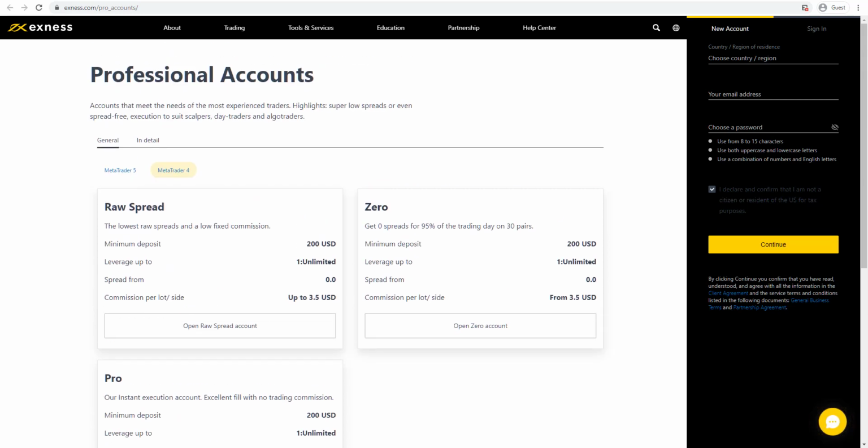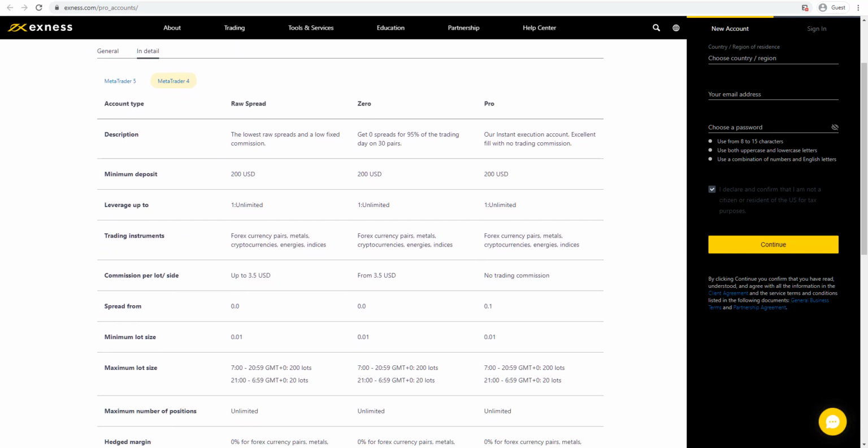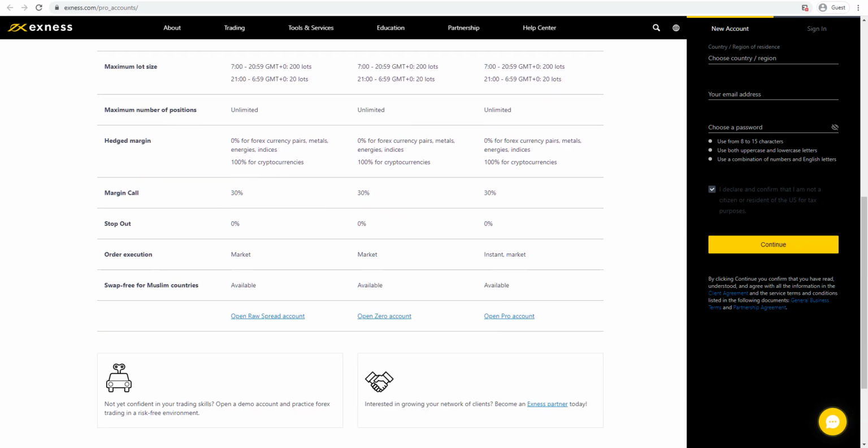You can also look at these accounts in more detail by clicking the In Detail button, and it provides you with a bit more information in regards to minimum deposits, leverage, trading instruments that are available on each account, commissions, if there is a trading commission, spread information, and more information as we scroll down. So nice and transparent, nice and clear. You can also see they offer Islamic swap free accounts for Muslim countries.